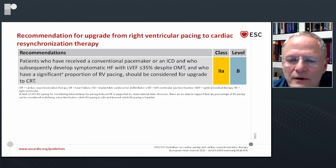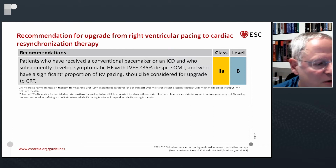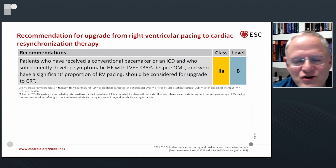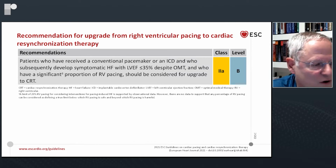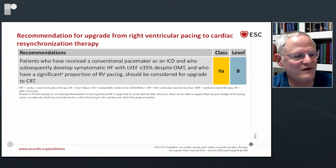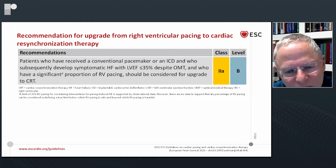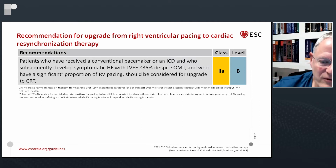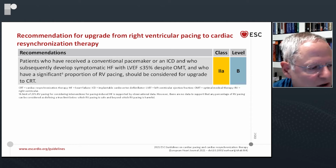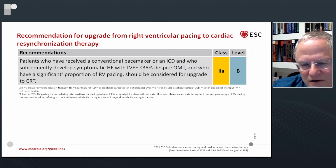We did not refer specifically to CRTP or CRTD in this particular population because, for example, if someone has a pacing-induced drop in ejection fraction to somewhere between 30 and 35, we all know that it is very likely to increase to the high range, out of the ICD range, if you just upgrade to CRT, because these patients tend to respond very favorably to upgrade. Some of them are indeed super responders, but we left it up to the operator to decide whether it's just an upgrade to CRTP or to CRTD.